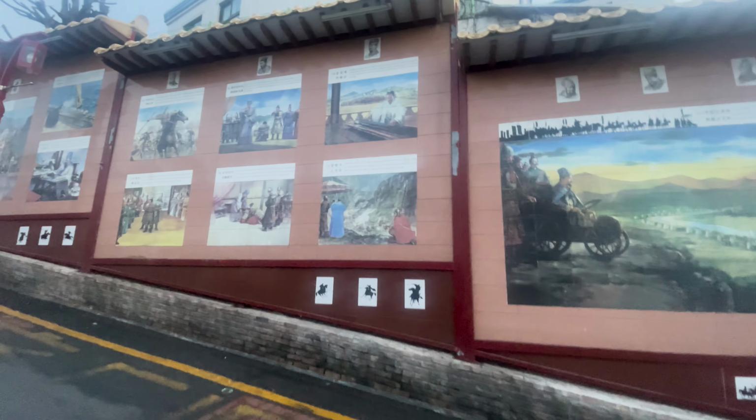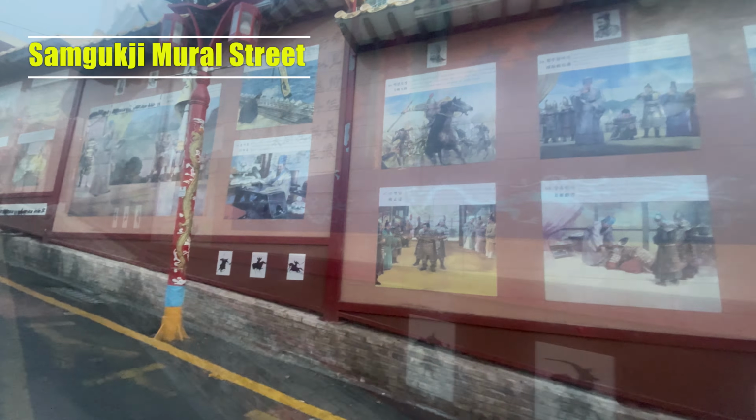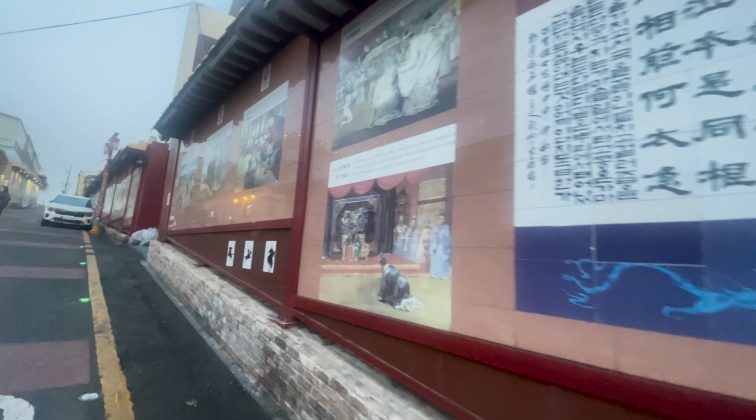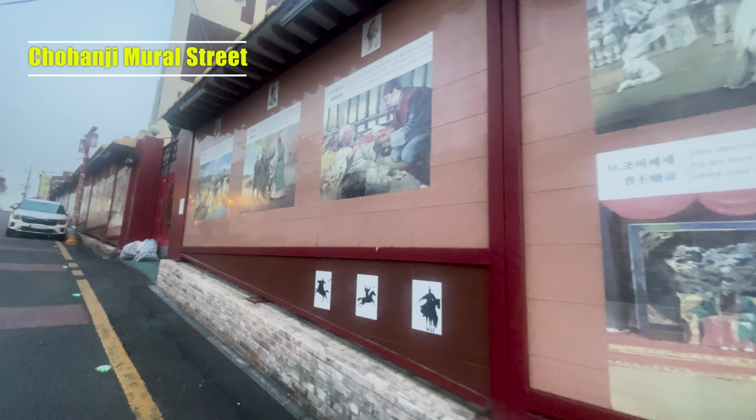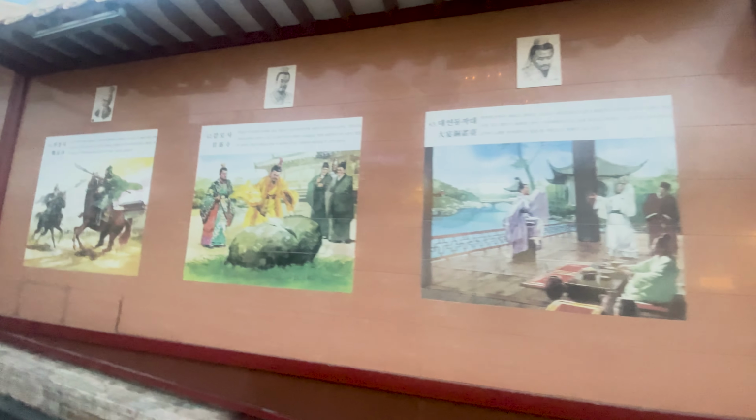I'm going to put the name of this street on the screen, simply because I don't know how to say it. And from here this will merge into another mural street called Jjajangmyeon Street, which I can say. And this rather fittingly is called Mural Street for a reason, and as you can see it's full of all these lovely murals that are glazed into the tiles along the wall.